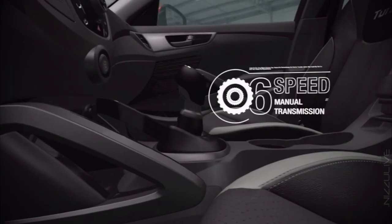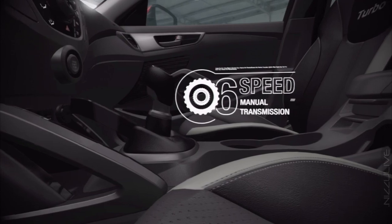The front-wheel drive Hyundai Veloster Turbo features a 6-speed manual transmission.